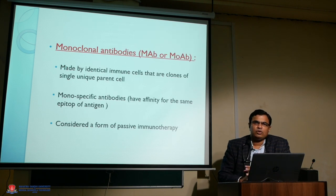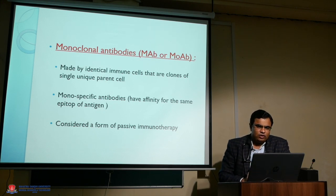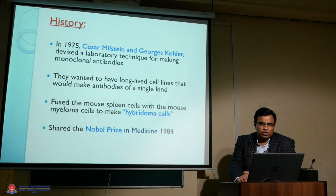So what is a monoclonal antibody? Monoclonal antibodies are made by identical immune cells that are clones of a single unique parent cell, so they are called monoclonal. They are monospecific antibodies that have affinity for the same epitope of an antigen, and they are considered a form of passive immunotherapy. So this is the historical part.